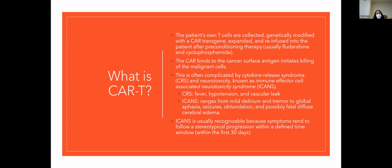So the first one is the cytokine release syndrome, the CRS. I think of this as just like being medically sick. These patients are gonna be febrile, hypotensive, they have all of this vascular leak. They're just really, really ill when they have the cytokine release syndrome.